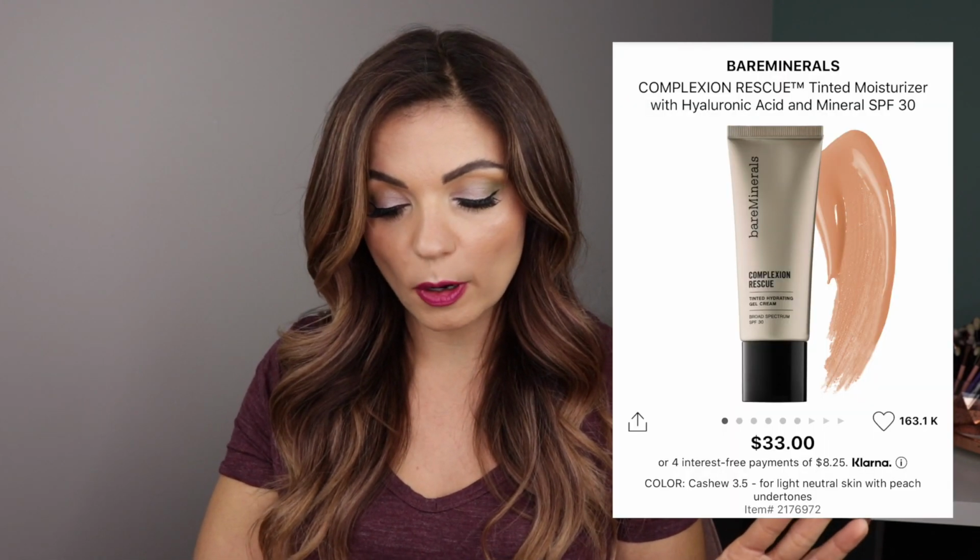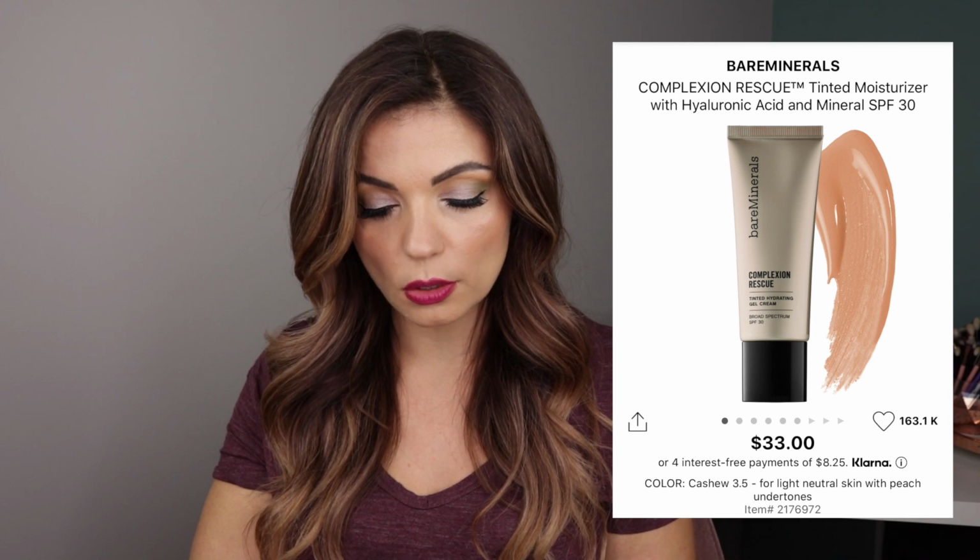Okay, I am really surprising myself here. I have three foundations on this list. And if you guys know me, I'm not the queen of foundations, but I have a tried and true, and I have a couple other recommendations that I've found this year. So the first one is going to be the Bare Minerals Complexion Rescue Tinted Moisturizer.